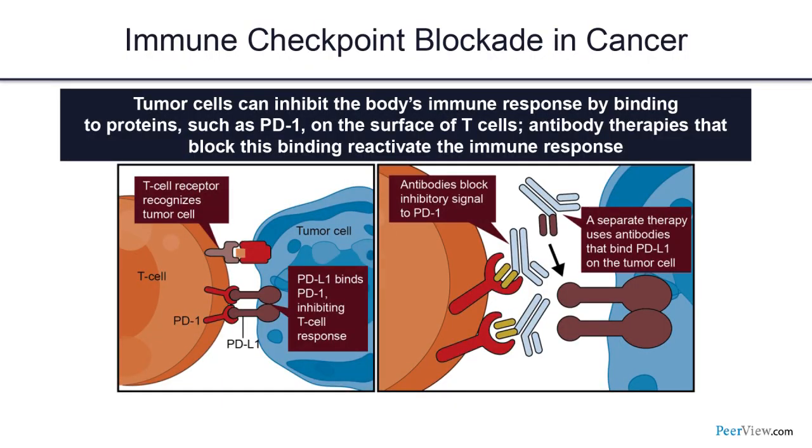And the basic principle with the checkpoint blockade is familiar to all of us, so I won't spend too much time. But basically, the interaction between PD-1 on the T cell surface and PD-L1 and PD-L2 on the tumor cell leads to the inhibition of the T cell. So basically, the T cell receptor does not recognize the tumor as foreign and is rendered inactive. And the antibodies that bind to either PD-1 or to the PD-L1 interrupt this interaction and reawaken the T cell activity against the tumor.